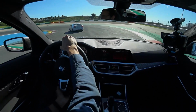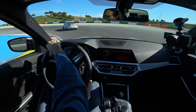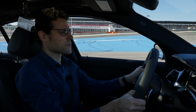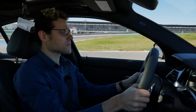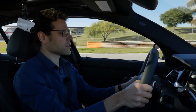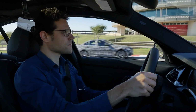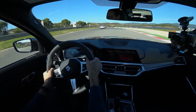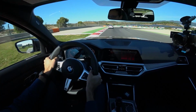Let me first introduce you to something about the technology. Well, this one here has the rear differential lock. Oh, there's the first group coming. They're already on their hot lap, so we let them pass. So there's a rear sports differential that comes standard with the 340i.